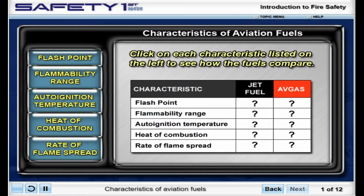You will primarily be dealing with two types of fuel at your airport, avgas and jet fuel. These two fuels vary considerably in composition and possess unique fire hazard properties. In order to understand these properties, we need to look at several characteristics that define the potential fire hazard. These are flash point, flammability range, auto-ignition temperature, heat of combustion, and rate of flame spread. Click on each characteristic listed on the left to see how the fuels compare.